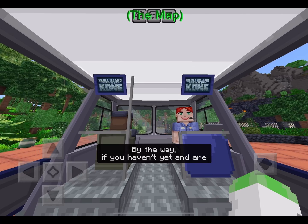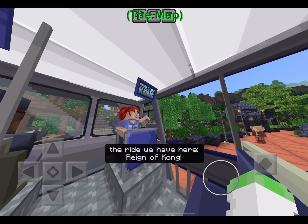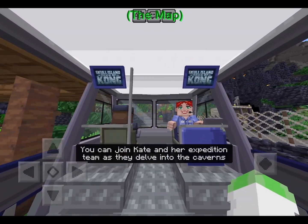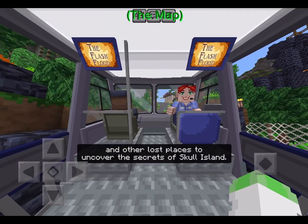And I don't mean the movies that we just drove through on the way here. By the way, if you haven't yet and are feeling particularly brave, I highly recommend stopping by the ride we have here, Reign of Kong. You can join Kate and her expedition team as they delve into the caverns and other lost places to uncover the secrets of Skull Island.